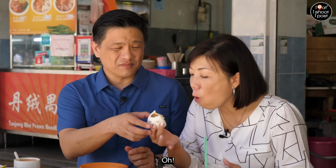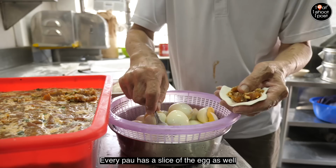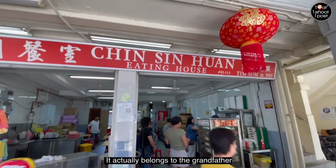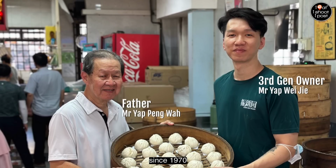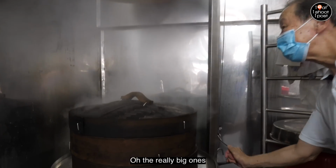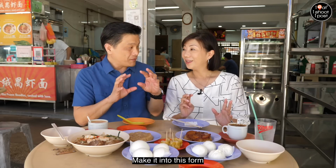Oh. Nice. Look at how juicy it is. Whoa, look at that, every pao has a slice of the egg as well. This stall actually belongs to the grandfather. Basically, the family has owned this coffee shop since 1963, the grandfather. And then the father started making pao since 1970. But in those days, they did very big Fuzhou style pao. Oh, the really big ones. Yes, not so famous lah. So it's only in 1993, they started to reduce the size of the pao, making it into this form.